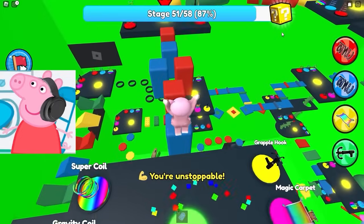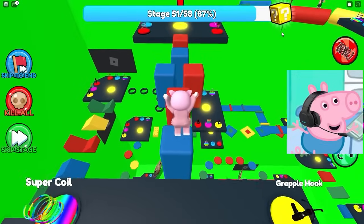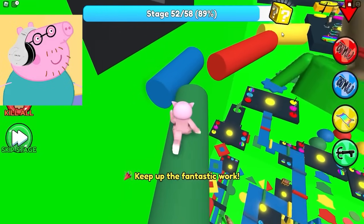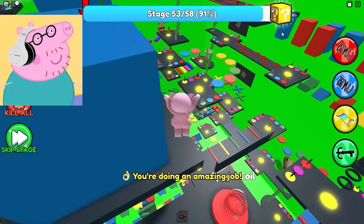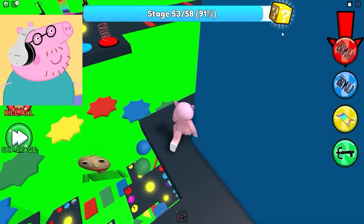Here you will need to jump over the lasers. We're not gonna make it the first time. This is the 52nd level. We are very close to victory. I am so pleased with our success. Very soon, we will get to the finish line and finish running away from this Baldy.